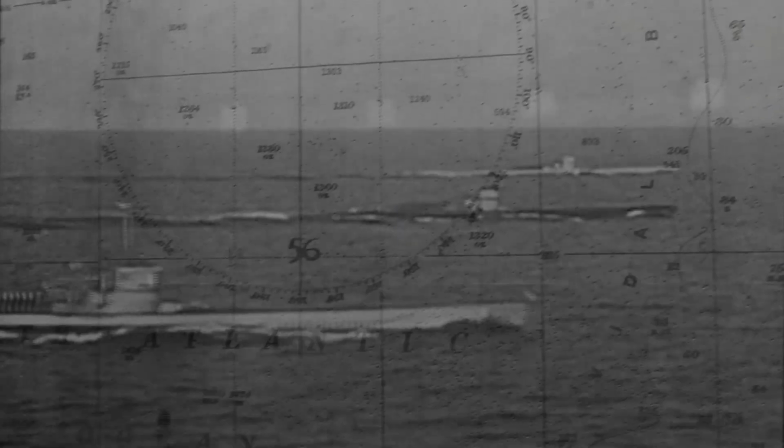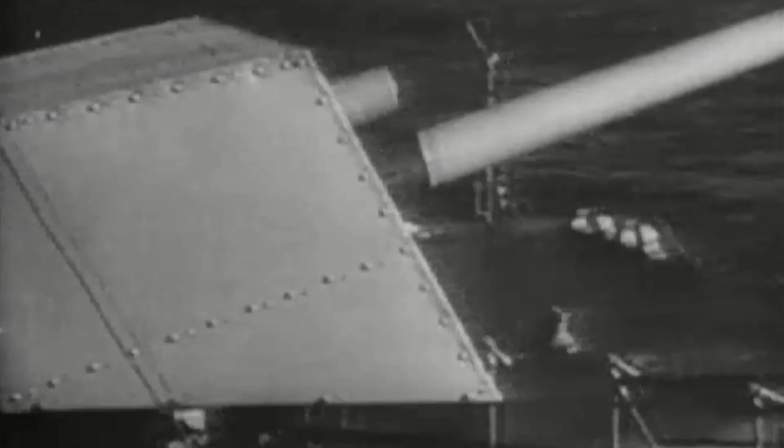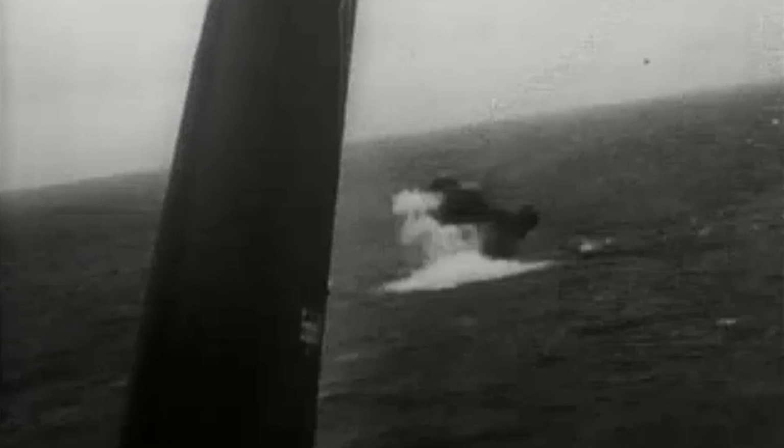U-boats were pushing further out into the mid-Atlantic. As there was no threat from the air, they had almost complete freedom to operate. And in the Eastern Atlantic, giant Condor bombers flying from bases on the Bay of Biscay were also causing alarming losses to Allied shipping. The pressing need to provide air cover demonstrated only too clearly the strategic importance of carrier-borne aircraft to fill the treacherous 500-mile gap in the middle of the North Atlantic.